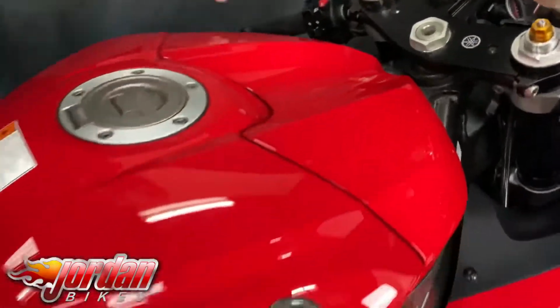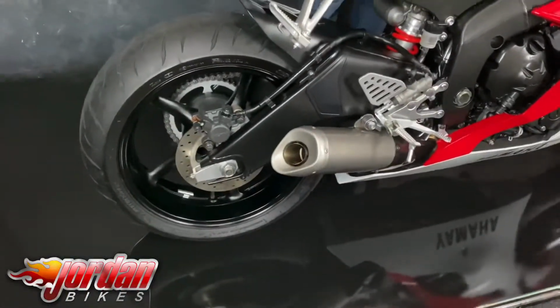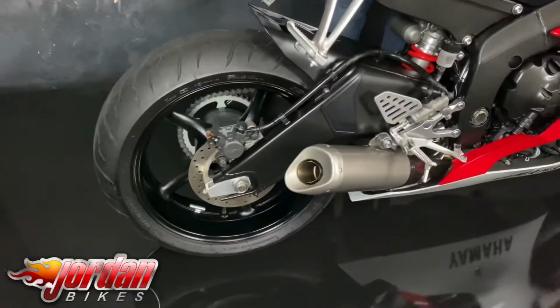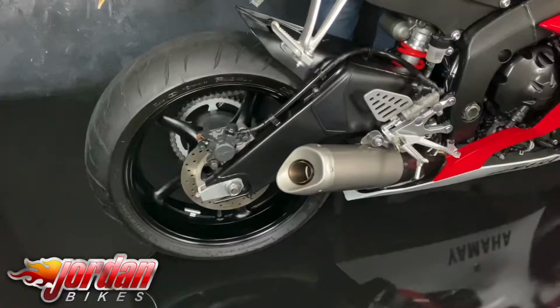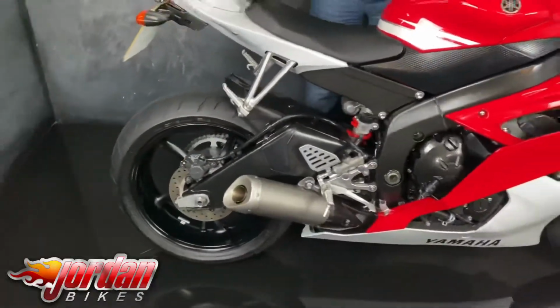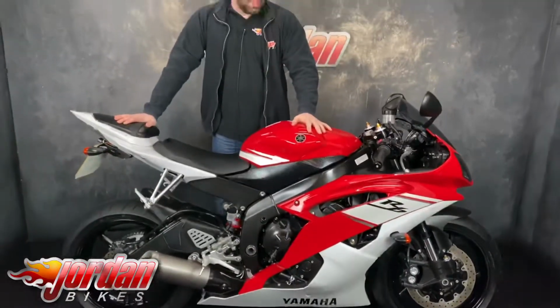Right, let's give it a start up so we can hear the noise. Just wanted to give it a few seconds there to warm up. On these R6s it does take a minute before they allow you to rev them. Anyway, if you're wanting to beat the Subaru off the lines, this is the bike to do it on. All you need to do, pop down to Jordanbikes and give us a call.